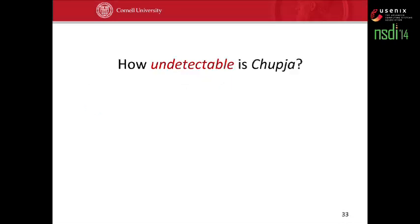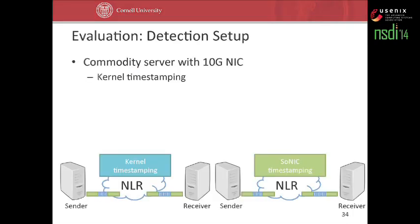So you might think that modulating 4,000 idle characters is quite large to be detected by software and hosts, but it turns out to be not. In order to show you that Chupja is undetectable, we use a commodity server and commodity network interface, which uses kernel timestamping, to see if we can see the patterns of covert timing channels. With the same setup, after the National Lambda Rail, we plug the cable into one of the commodity servers and enable kernel timestamping to capture the interpacket delays.